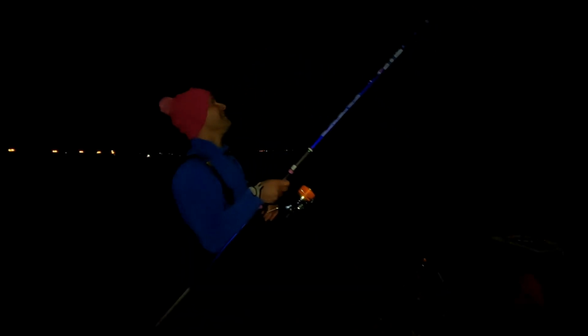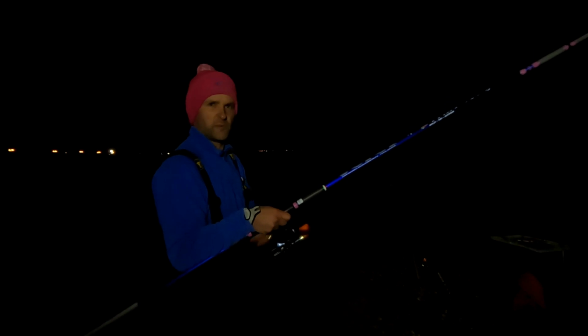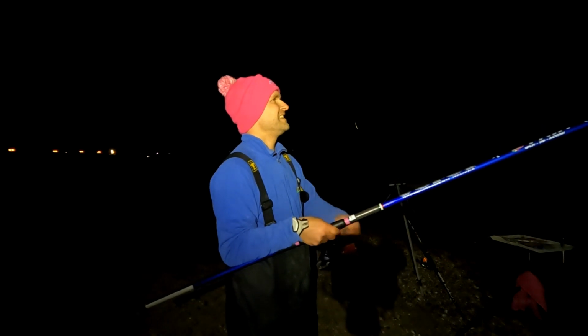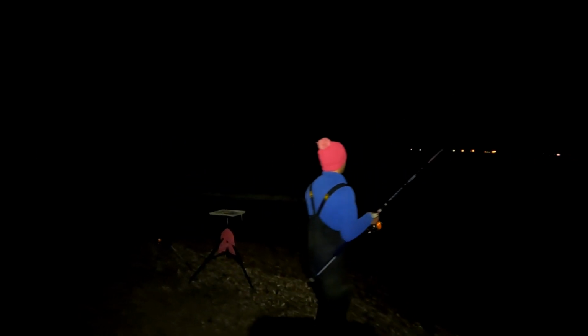Pretty convinced I got a ray on. Good thump on that one. Hopefully something a little bit bigger. Another spot here would be nice. Keep sort of coming in and then thumping hard and then coming in again. Shall we have a look at Tom's rod? Let's take him back a little bit. That's very dodgy. Let's go down this way. Another ray.